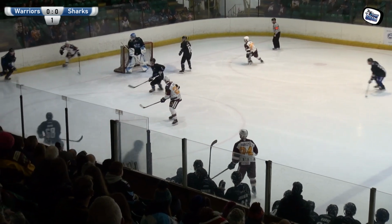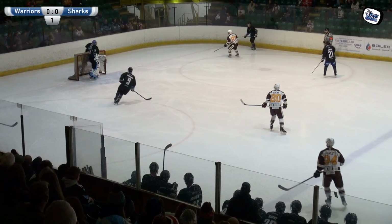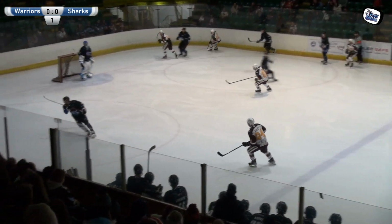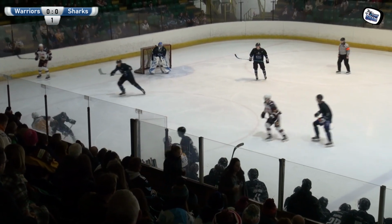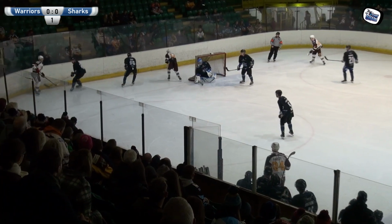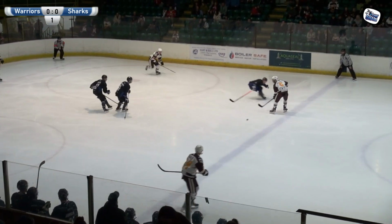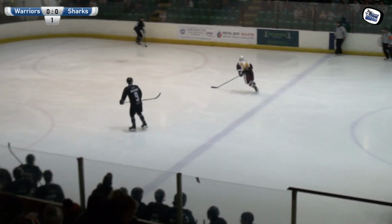Deflection goes by. Bentham picks it up from the Sharks. He turns. He's behind his own goal, and there's a bit of pressure on him. Still Bentham. He plays it behind his goal, back in the direction of Boyd. Boyd flips it out. Warriors have it though. And it's in there, and it's played back in front. Lockerbie tries to get a stick to it, but doesn't. Does that come out the zone? I don't know. I think it must have, because the Warriors are coming out before they go back in.